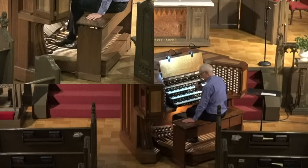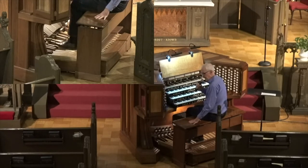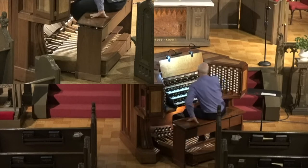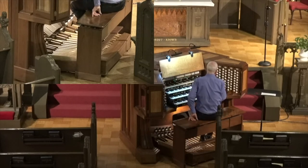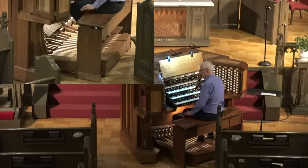It sounds here. Feel the low notes, and now it's going to go away. The rumble stops, and then it returns. So we have these gaps all over the place that in total really compromise what you can do in using the organ in refined musical ways.